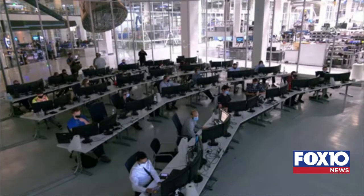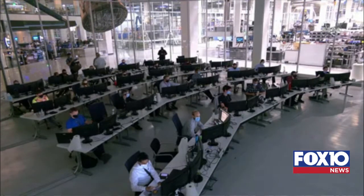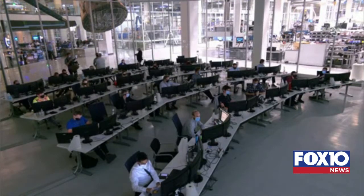Station, Houston on Space to Ground 2 for ingress part 1. Copy, I'm waiting on your go. And you are go in both steps 1.1 and 2.2. We go in 1.1 and 2.2 in work.